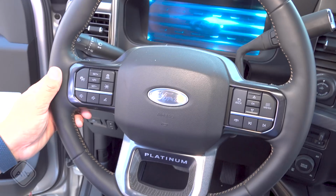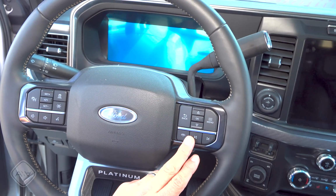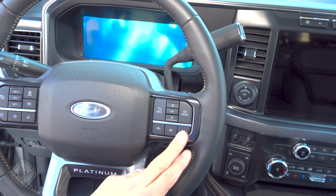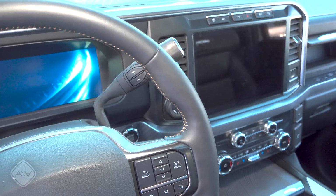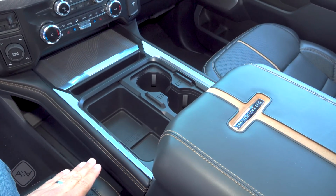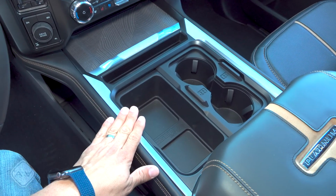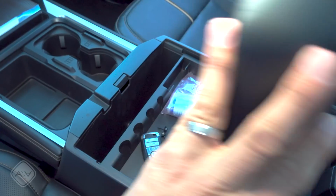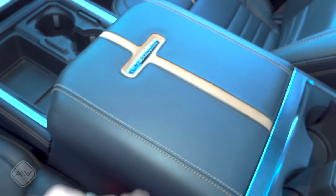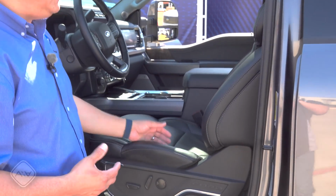We have the latest Ford truck steering wheel with controls for the adaptive cruise control, but no Blue Cruise system available in this truck, at least at the moment. Over here we have controls for the infotainment system. One thing that I found surprising is that even though we have a column shifter, we don't find the work surface available in here that we do find in the F-150. Instead, we have a more traditional cup holder arrangement there, and then a padded armrest that opens to reveal that center console storage area.